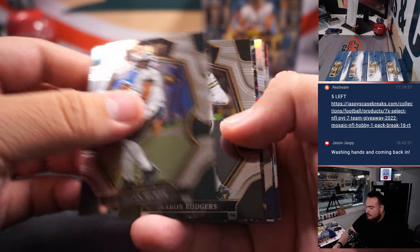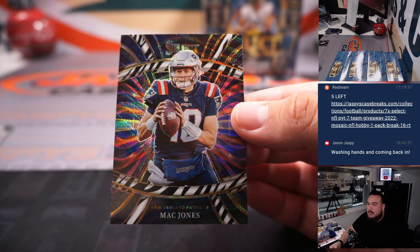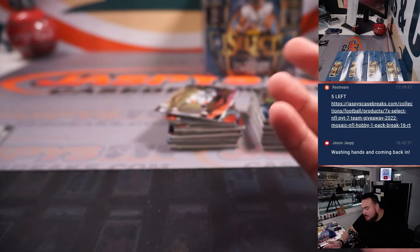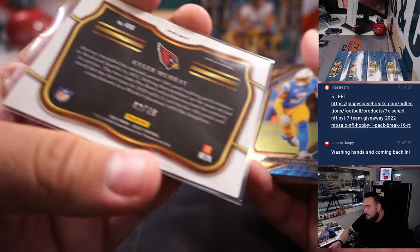All right, next one. Wow, how about that? Here's a zebra, Mac Jones for the Patriots. That is for the New England Patriots, Ron. There you go, got a little zebra. So again, there could possibly be a second somewhere, whether in this half or the next half. Seen in plenty of cases. I had something like that on YouTube, but if not, that's the one zebra for sure.